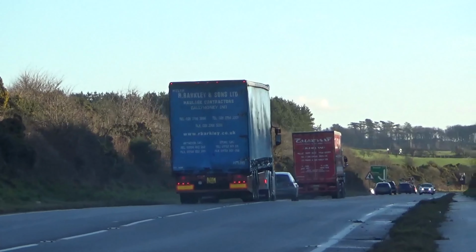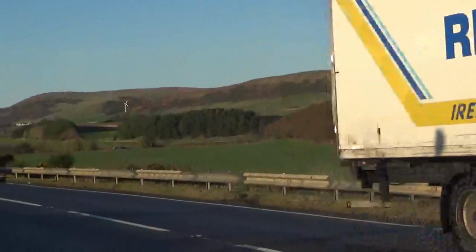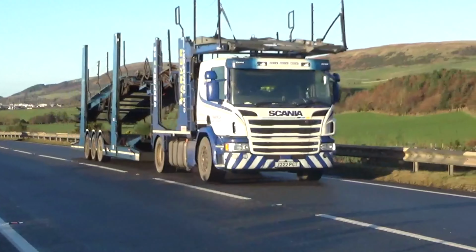Time for a Volvo again, and it's McBurney Transport once more. It'll be interesting to see after the DFDS buyout how long this livery lasts, I guess. I'm hoping it's going to be a little while, although I've seen a lot of them, it'll be sad to see them disappear. Following on behind, it's a Scania P-Cab from Parker's Car Transport, and not far behind that it's another Scania R580 from McDonald Transport.